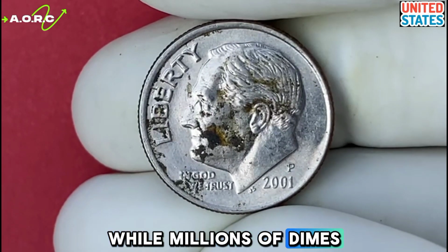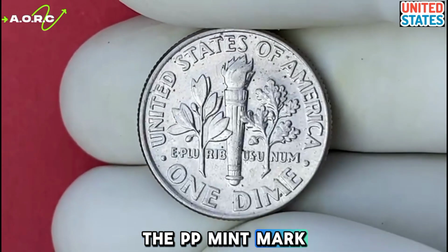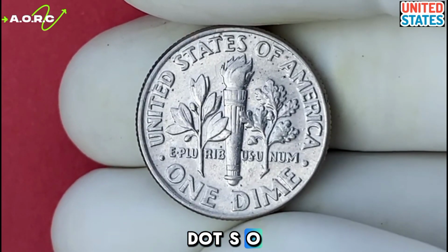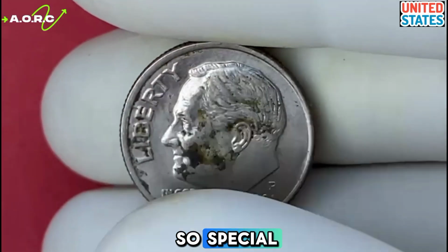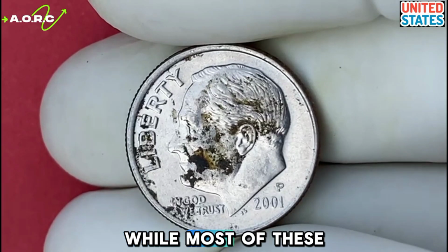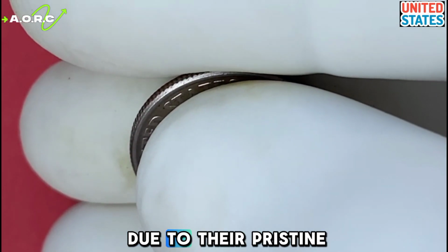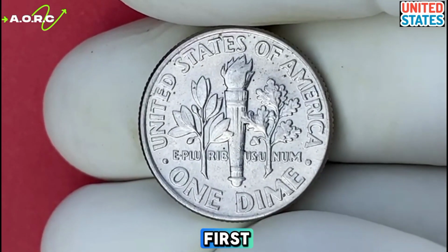While millions of dimes were minted in 2001 at the Philadelphia Mint, the P mint mark distinguishes these coins and holds the key to their potential value. So, what makes the 2001 P Liberty 1 dime so special? The answer lies in rarity, condition, and unique characteristics. While most of these dimes are worth their face value, certain coins stand out due to their pristine condition or rare minting errors. Let's talk about errors first.